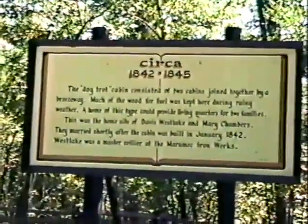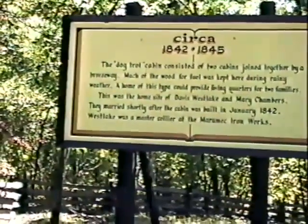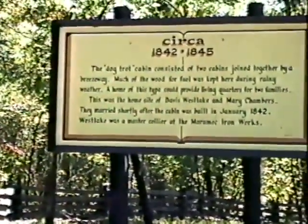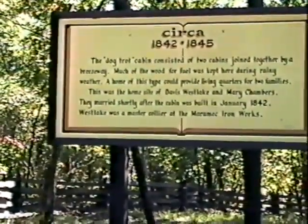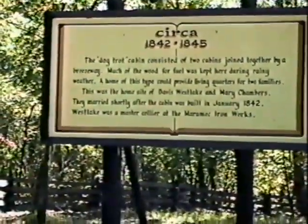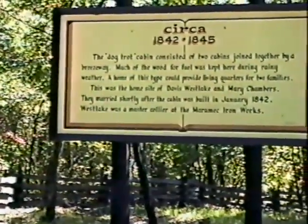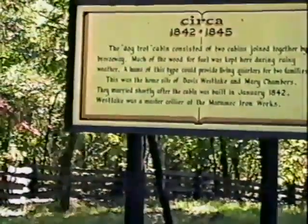This one's 1842 to 1845. And it says a dog trot cabin consists of 2 cabins joined together by a breezeway. Much of the wood for fuel was kept there during rainy weather. A home of this type could provide living quarters for 2 families. This was the home site of David Westlake and Mary Chambers. They married shortly after the cabin was built in January of 1842. Westlake was a master caller at the Merrimack Iron Works.